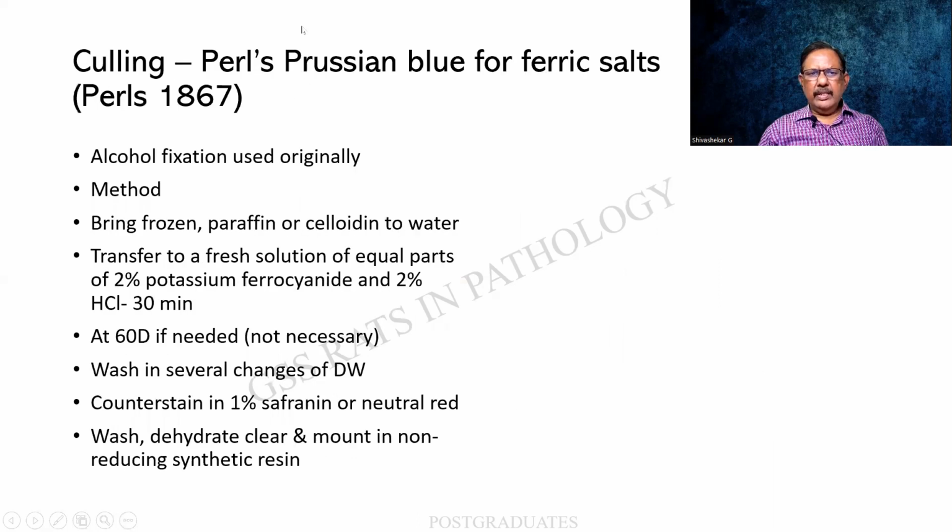There is another alternate method called the Culling's method for Perls Prussian blue. You people can go through it. I can stain either the frozen section or the paraffin section or celloidin, and it is almost the same. Only thing, the timing can vary. And there is a heat that is being used. It is done at 60 degrees centigrade.